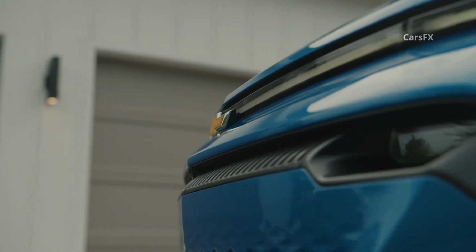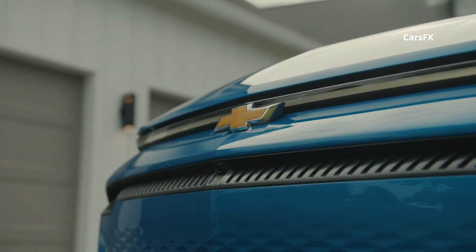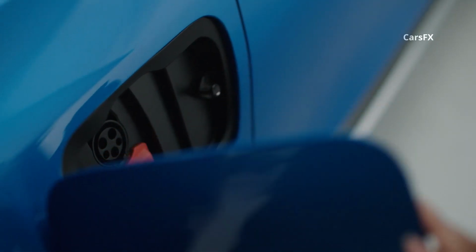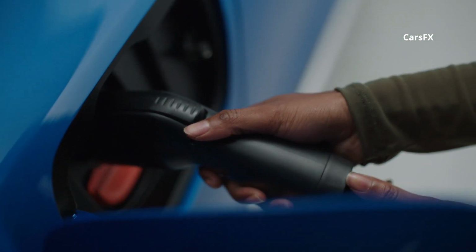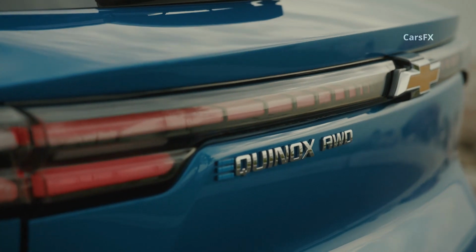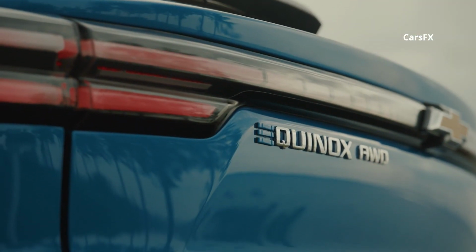Chevy did not provide key details about the battery capacity, so we will have to wait to learn how much usable energy these things will have. The charge port is located on the driver's side fender. The Equinox EV will come standard with an 11.5 kilowatt charging module, which is estimated to add up to 34 miles of range per hour of charging. The 3RS model with all-wheel drive comes with a 19.2 kilowatt module, which can add up to 51 miles of range per hour of charging.